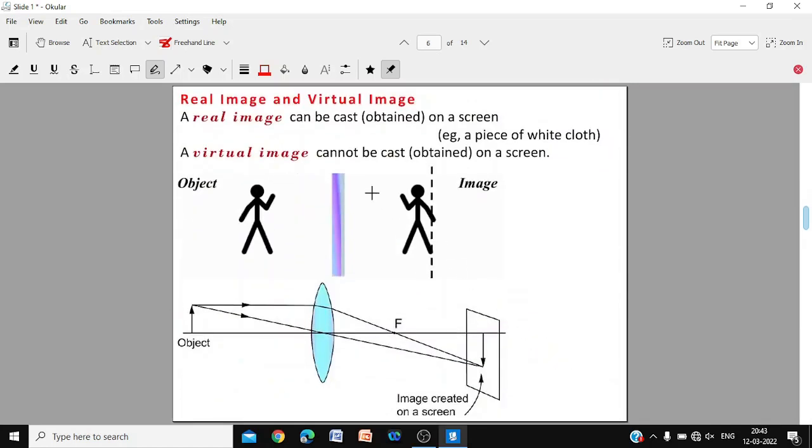Next we have what is a real image and what is a virtual image. A real image can be cast or obtained on a screen. What is a screen? Just a piece of white cloth, a piece of white board, or a piece of white sheet of paper can act as a screen. Even the wall can act as a screen. So a real image can be cast or obtained on a screen. It may be a piece of white cloth, even the white painted wall.